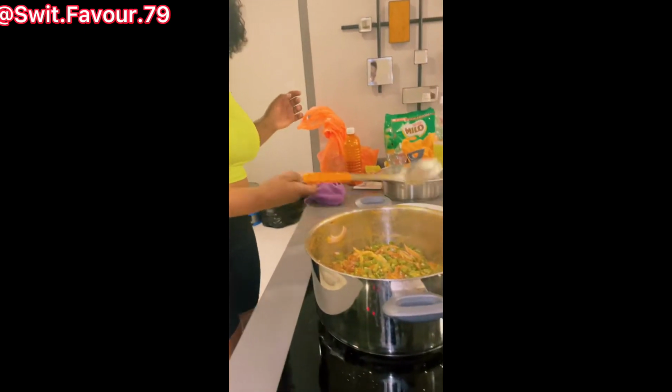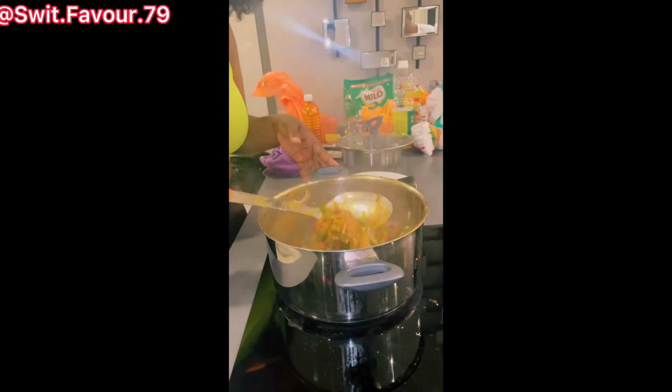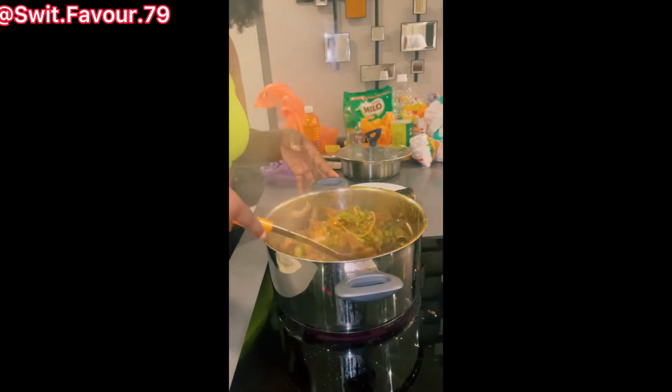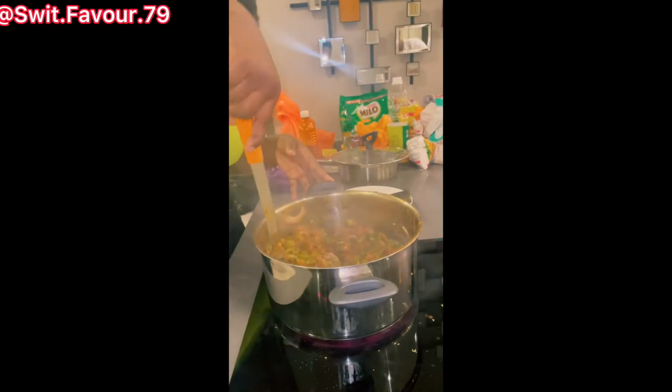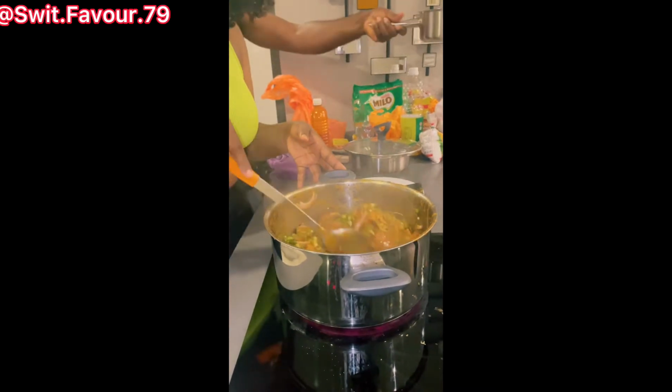Woo! So this is the second batch of the okra soup we are making today. Yes, sir. Because today we are seeing a lot of visitors. Our friends are coming from far away to join us in eating today. We are having a small house party.